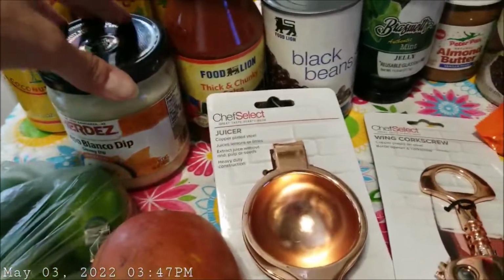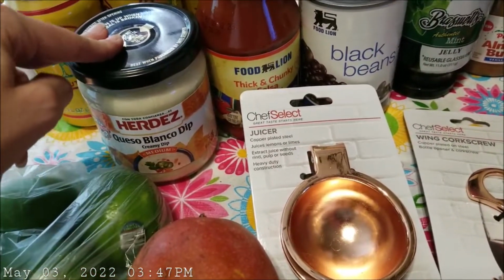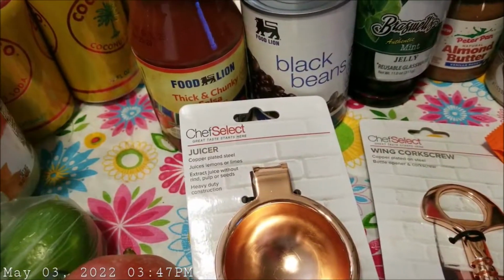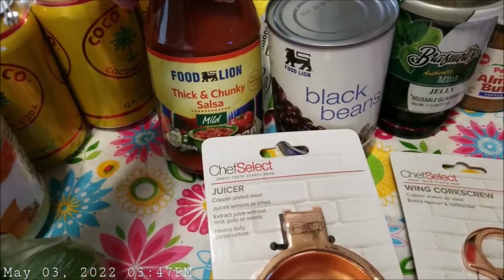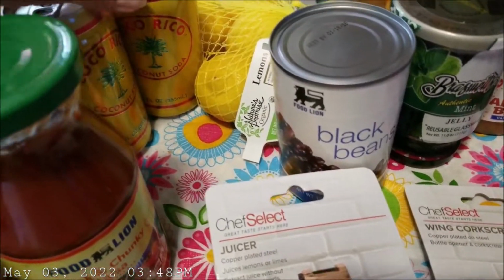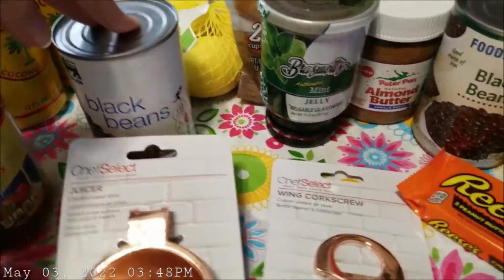We got some queso blanco dip. I think this might be the kind that they said originated. Where did it originate, Vaughn? In Virginia Beach or something like that, I think. In the southeastern United States. And then Food Lion thick and chunky salsa mild, Coco Rico coconut soda. That sounds kind of cool. Lemons, black beans for a recipe.